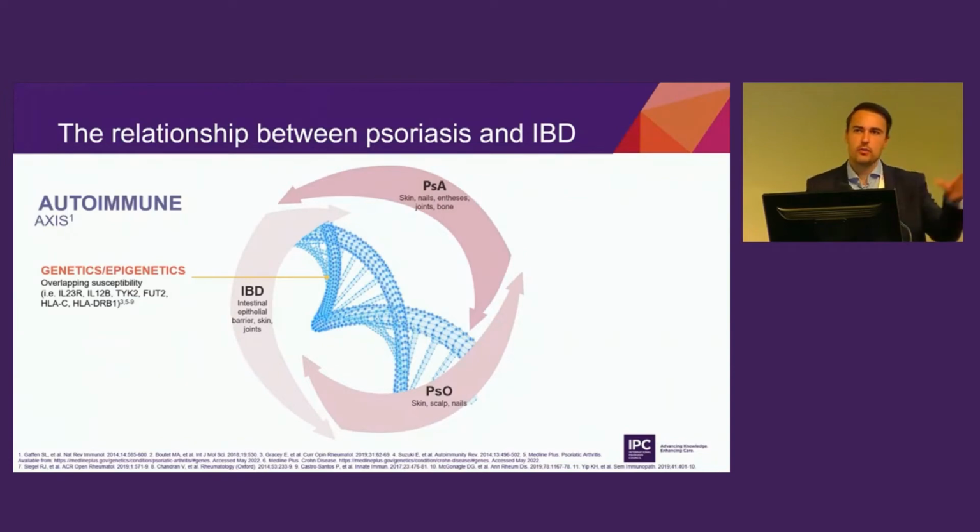the JAK-STAT pathway or targeting IL-23 may actually be beneficial in both areas, whereas, as we know from clinic, IL-17 inhibition can sometimes be more problematic.